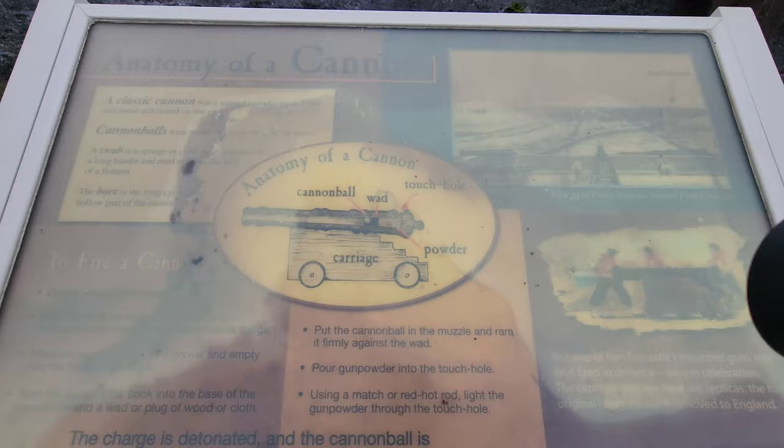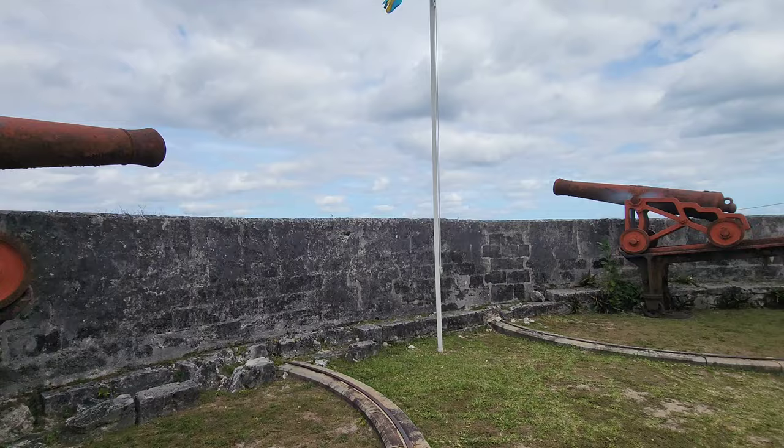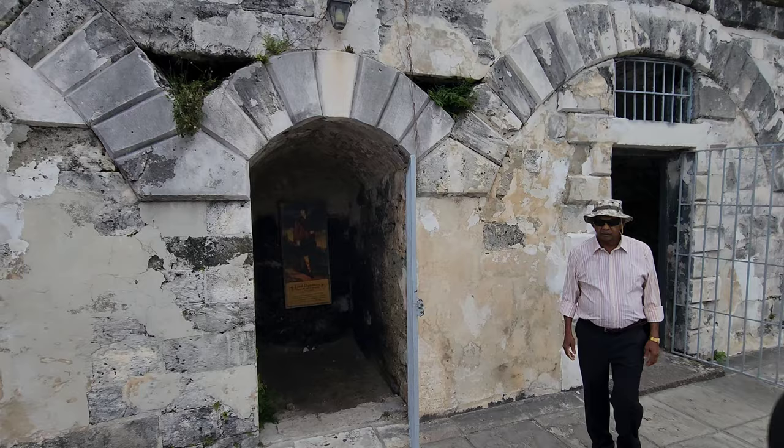Cannonball or round stone, discharged at a speed of almost 700 miles per hour. These things were going, so they were protecting this island, the old forge. So I believe the British were the ones that were here.